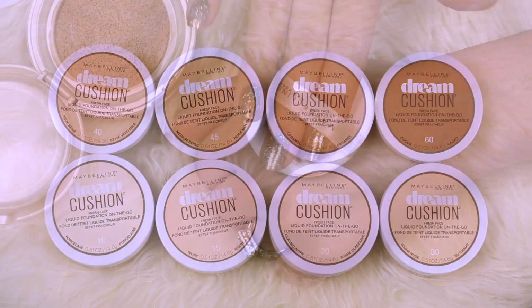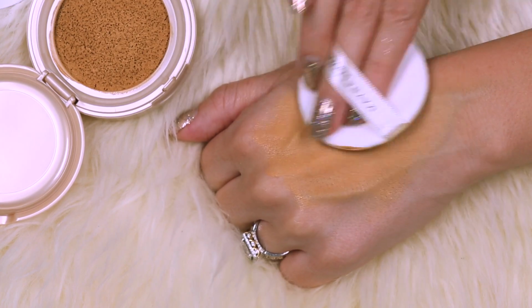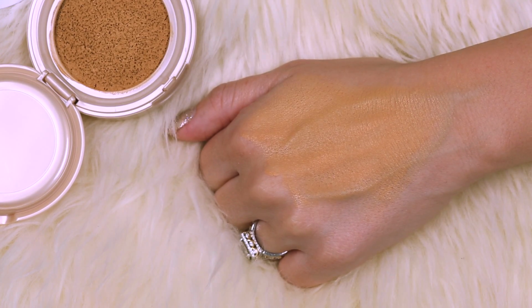So this is your typical cushion foundation. I don't really know what the claims are. This is not released yet. This is going to be released very, very soon. So you should be able to purchase this in your local drugstore very soon. But I definitely will give it a go. To be honest, I don't reach for cushion foundations that often. I'll do it if I am in a hurry, if I don't want a ton of coverage, or I don't want to fuss with things too much, I'll use a cushion foundation. But normally I just do my regular liquid foundation.